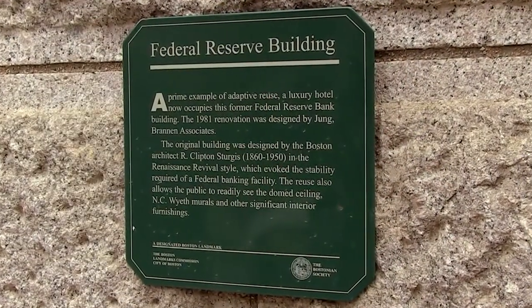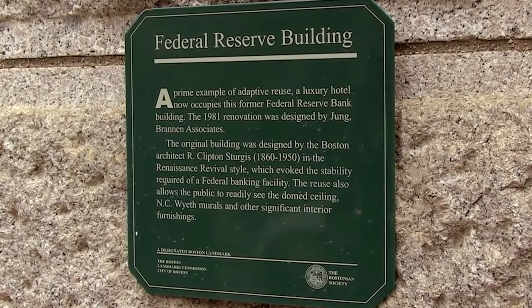So this building actually has a lot of history. Originally back in 1922 it opened as the Federal Reserve Bank of Boston, and it remained that until 1978, at which point the building was sold and it was turned into a hotel.